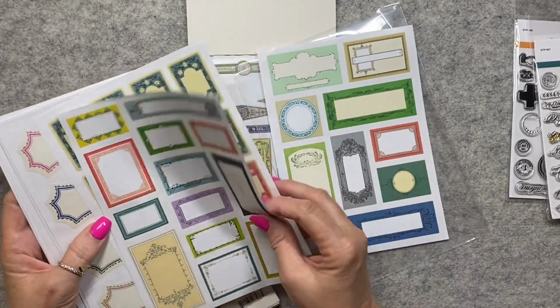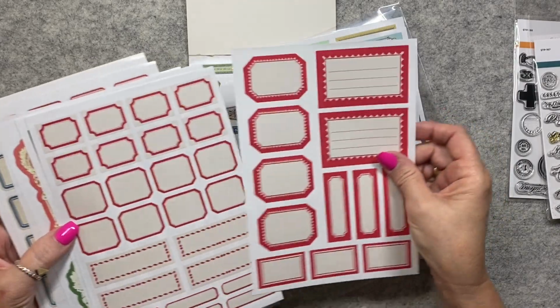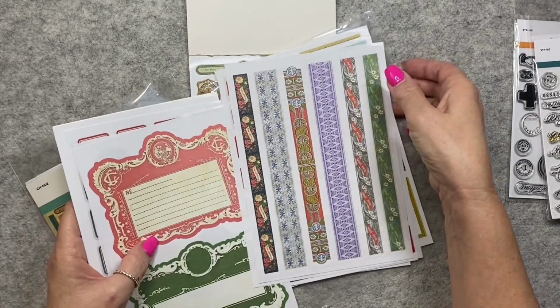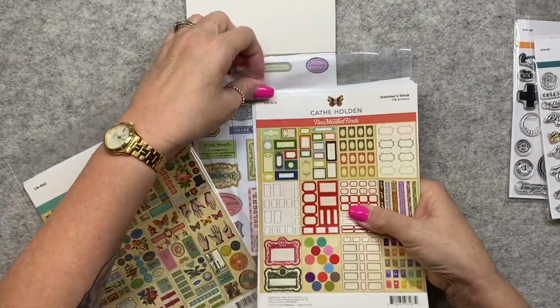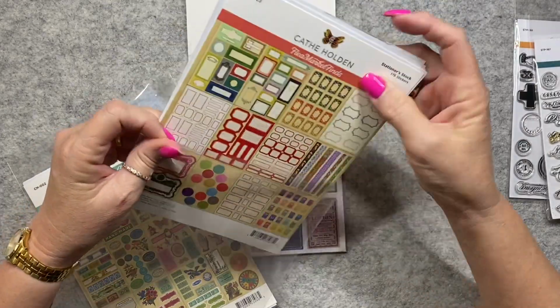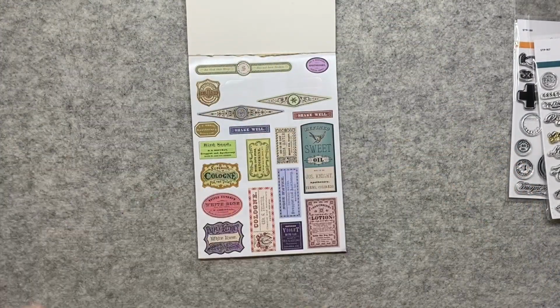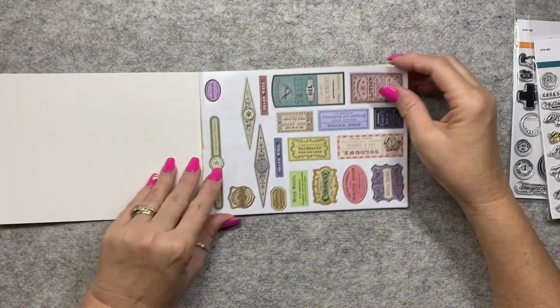So I've weeded all of these. These are all in the shop as well. And you can just see what you've got. And so I've just put these in some little sleeves, and the packaging, just so I know where they've come from. So I've done the same with that one as well. So they're all in the shop as well. Okay, so I'll just show you the stickers in this.